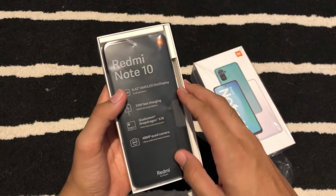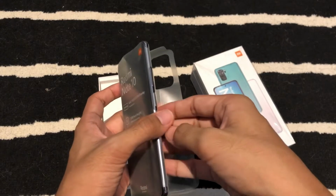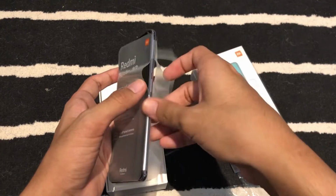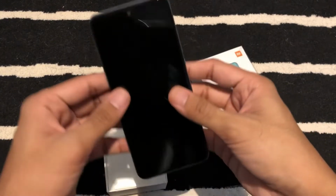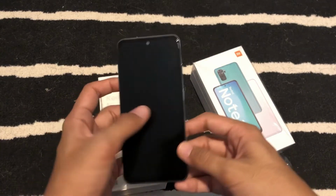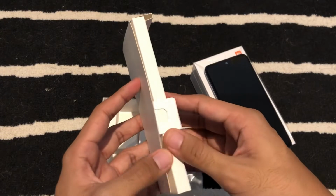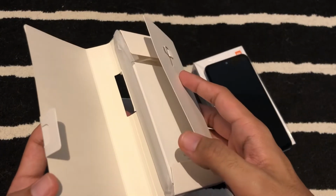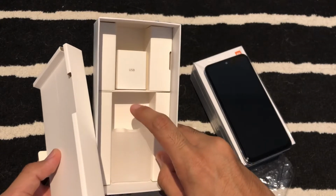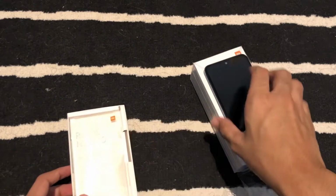So, this is my phone. I still keep this plastic. Let's open it up. So here's the phone, white color. Alright. So everything, including the book and the case, also the pin SIM, is inside here. You should have a USB cable Type-C and the USB adapter, which is 33 watt. That's really fast enough.